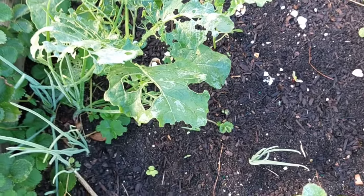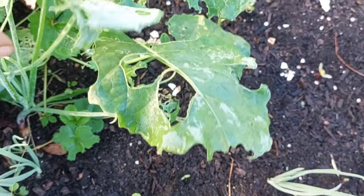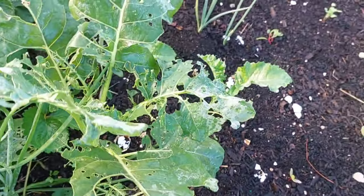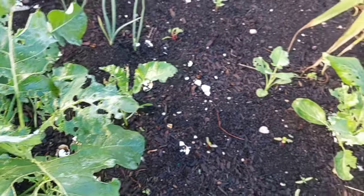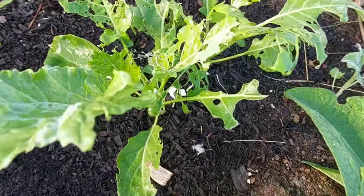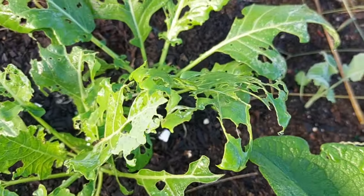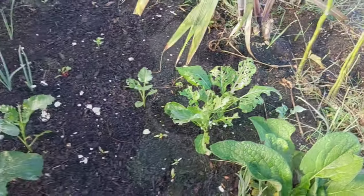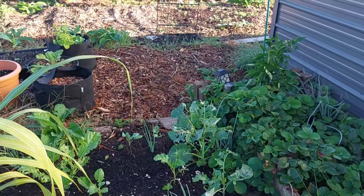Yeah, he don't want to be on camera. But yeah, they just decimated these leaves, man. So I'm about to do another round of spraying. What do we do? Yeah, got them here too. They taking over, y'all. All right, this the other side of that bed.